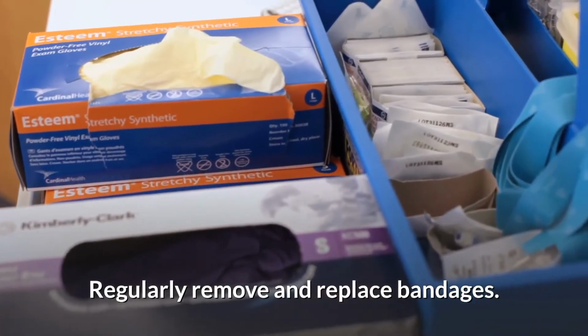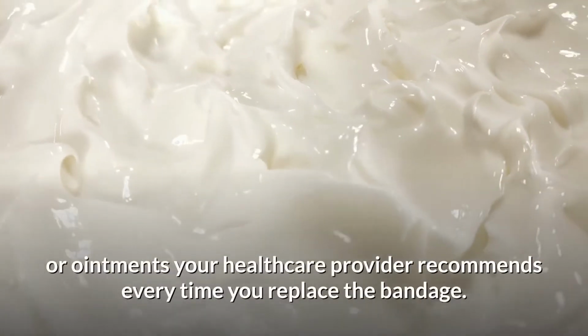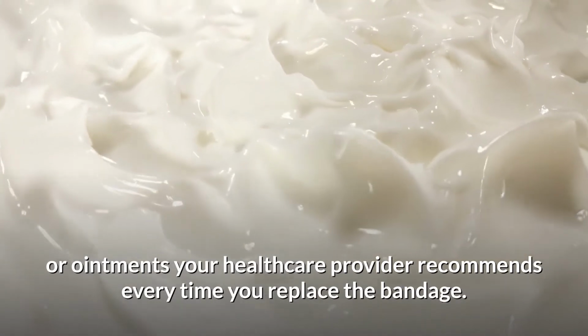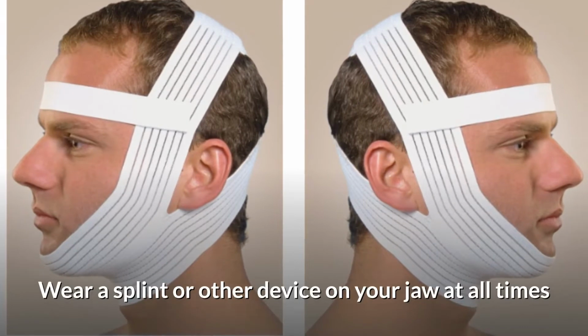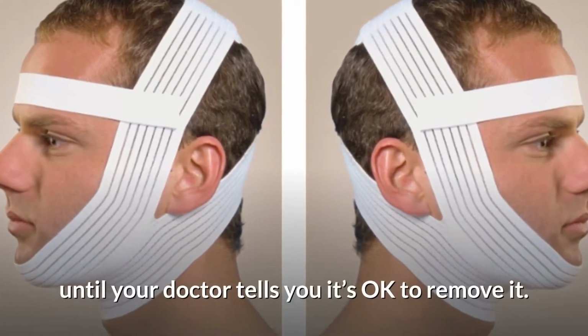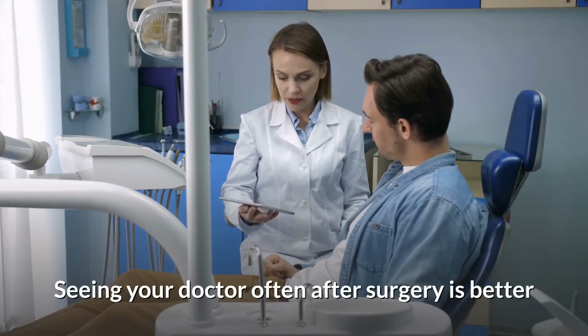Regularly remove and replace bandages. Apply any antibiotic creams or ointments your healthcare provider recommends every time you replace the bandage. Wear a splint or other device on your jaw at all times until your doctor tells you it's okay to remove it. Seeing your doctor often after surgery is better.